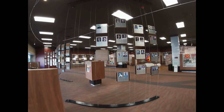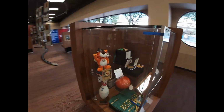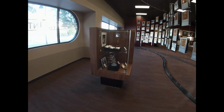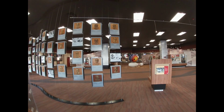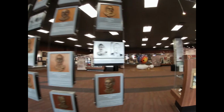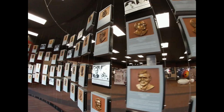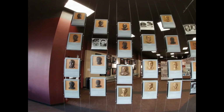They have the Hall of Champions on the escalators as you come up and down, but in this area they had all the men in the front and the women were on the back walls all around, showing the male and female champions from the beginning of bowling in the 1800s to the 1900s up to present day. So we'll get started here with some of the exhibits as well. The first thing you would see when you came in would be the exhibit of the bowling shoes, which started in 1910 and went up to like 2010.